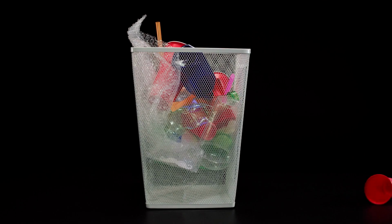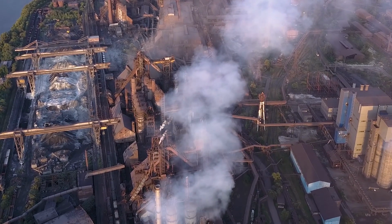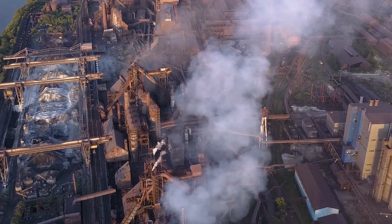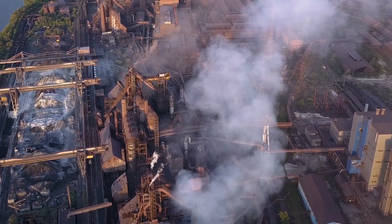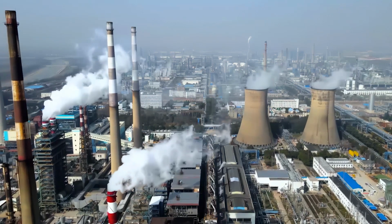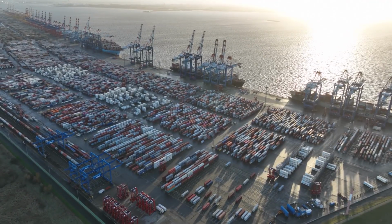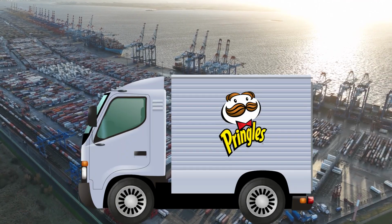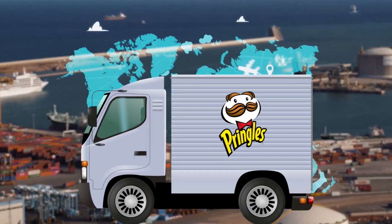The continuous operation of Pringles factories, running 24 hours a day, 7 days a week, raises additional questions about resource consumption and carbon footprint. This non-stop production schedule, while essential for meeting global demand, contributes to increased energy usage and potentially higher emissions. The environmental impact is further compounded by the global distribution network required to deliver Pringles to markets worldwide.